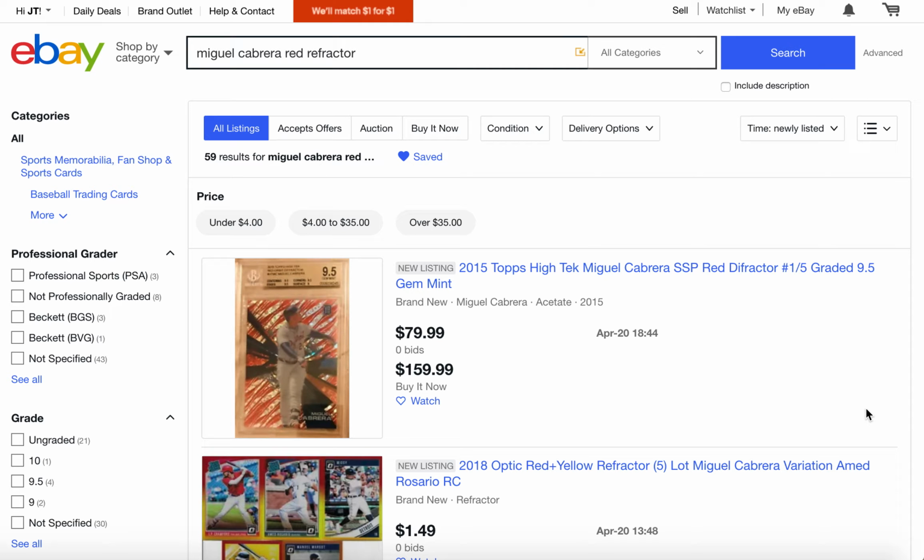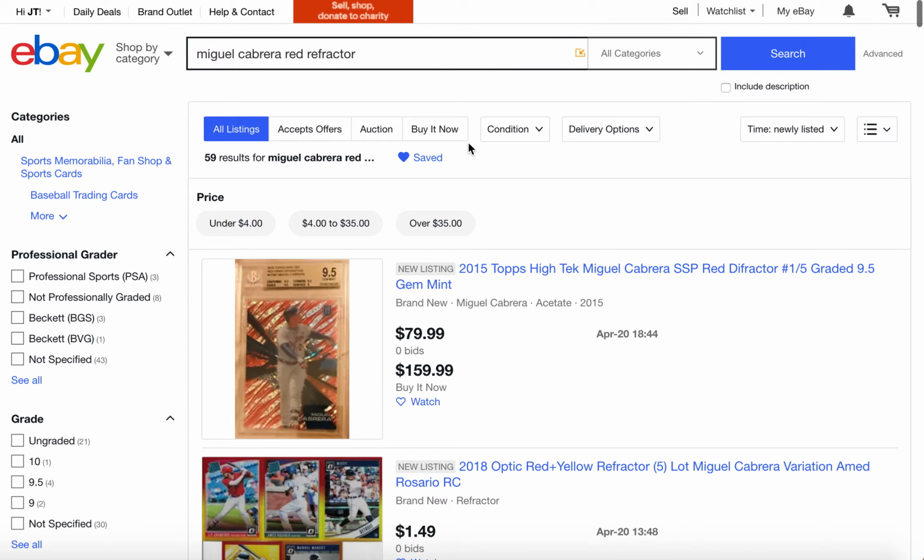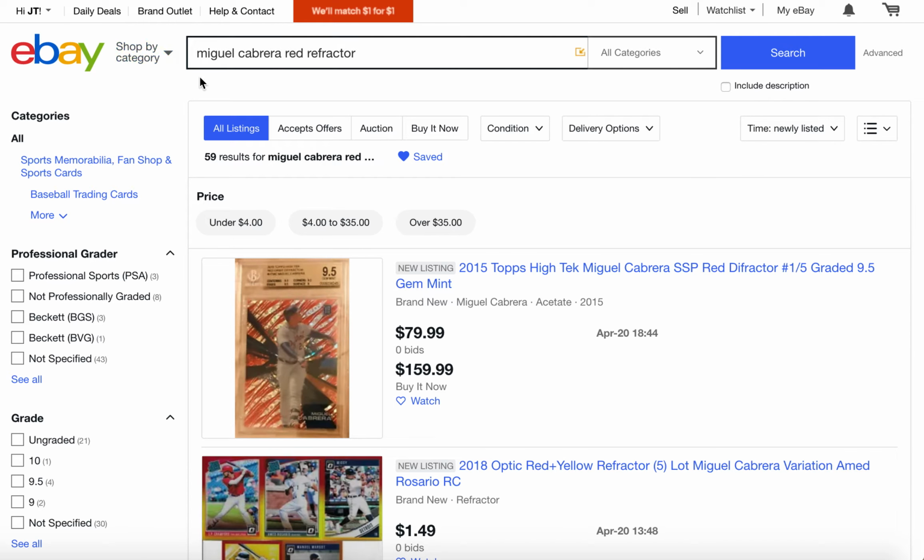So one of the issues with this search, I want this to be as vague as possible, just because sometimes you'll encounter some sellers that list the cards with very minimal titles and very minimal descriptions, so it definitely hurts their chances of people seeing it, which can be used to your advantage because you were able to see a card that not very many eyes are on, and maybe you can get a good deal.